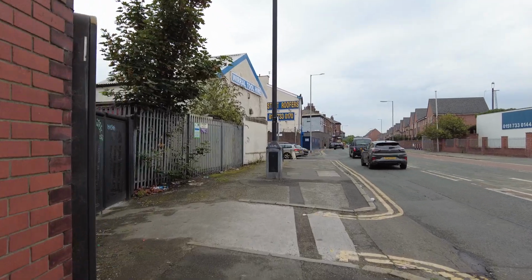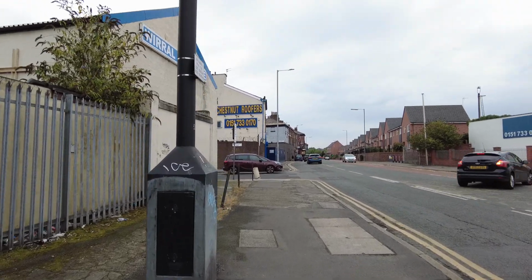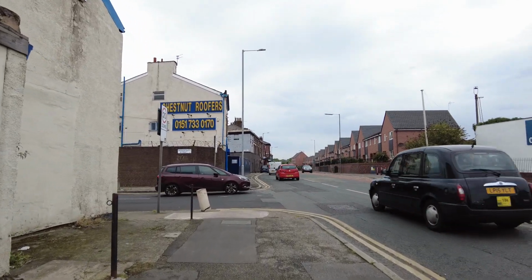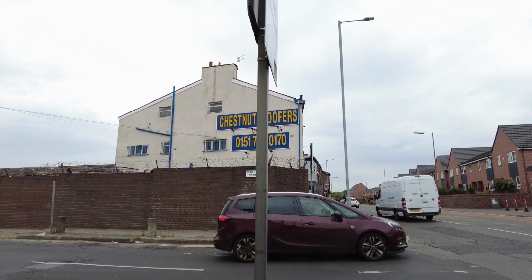Now these houses on the right hand side look like a pretty recent addition to the road. It's a pretty new housing estate there. It's quite large, but that's called Cinema Drive, and it's obviously a hark back to when the Magnet Cinema was here.